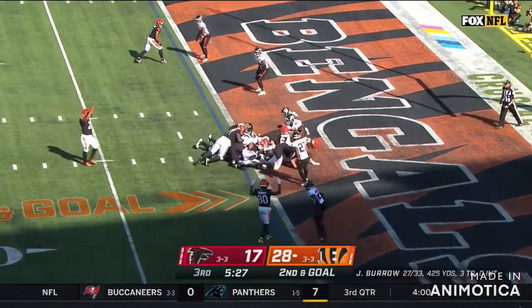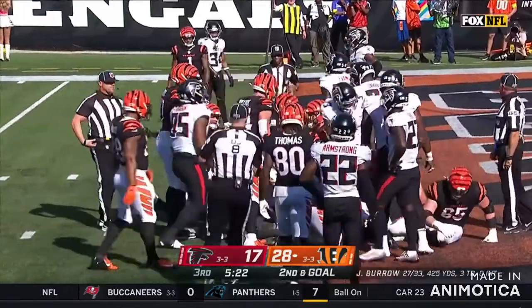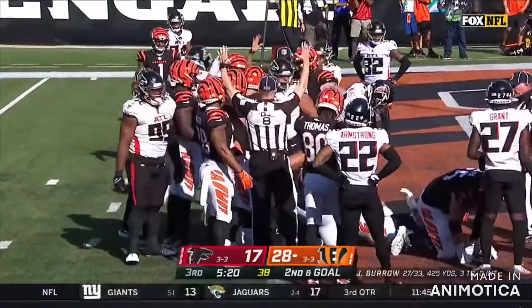No, instead, how about a sneak from Joe Burrow? No signal yet. Looked like he was in. Wait for it. Certainly did.